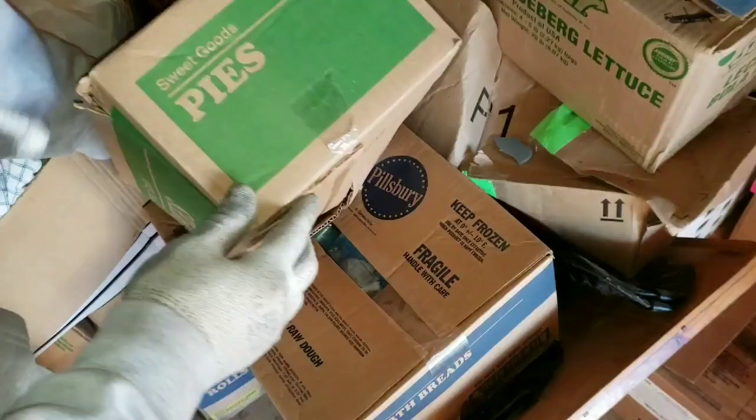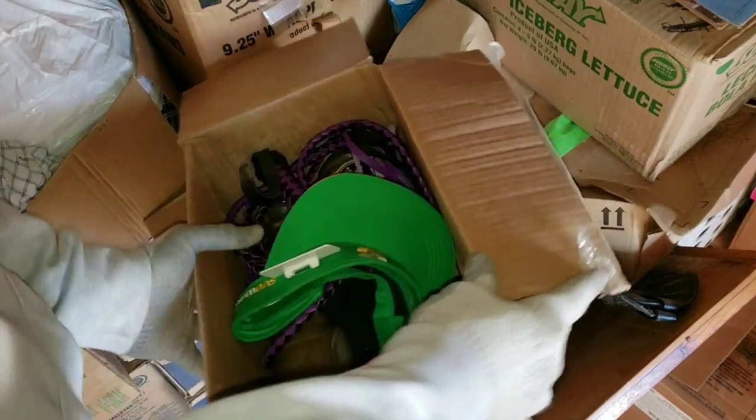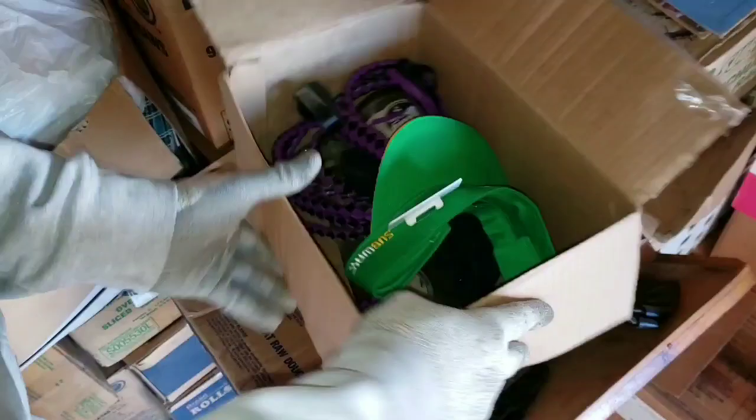Here's a small one, labeled pies. So we got Sweet Good Pies. We've got... I will miss you, Maddie. Okay, we got a love note. I will miss you, Maddie, love Lily. We have, look at this. It looks like we've got a Subway trainee.